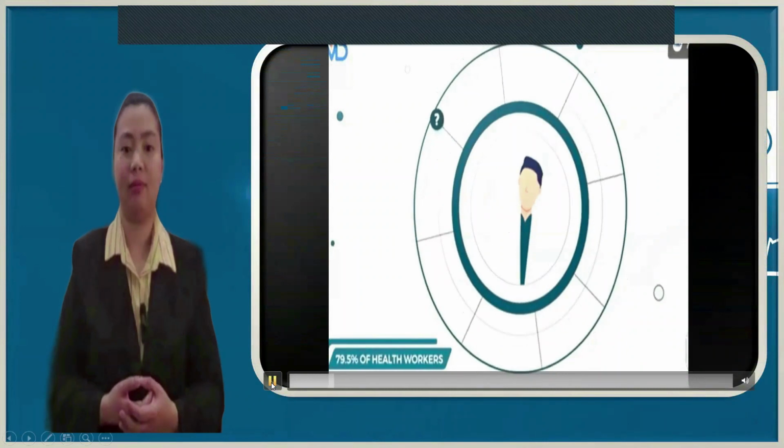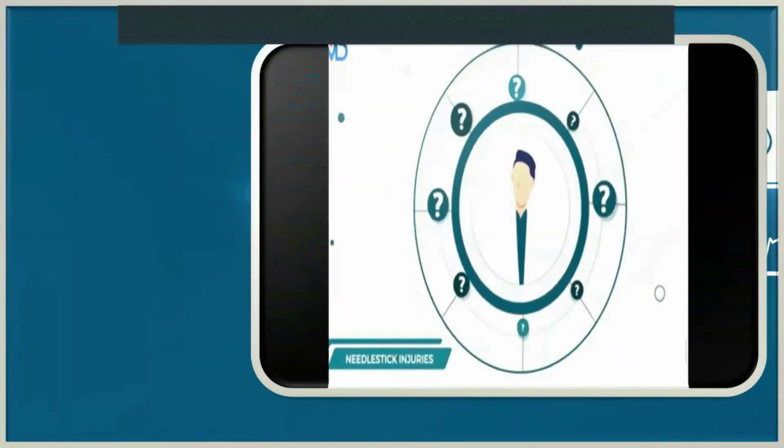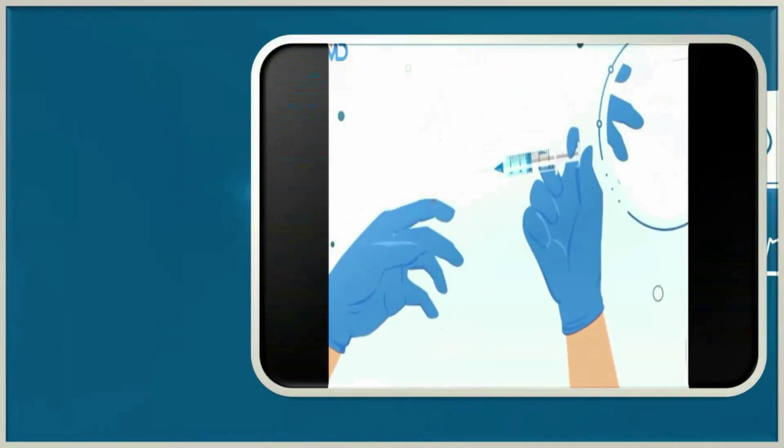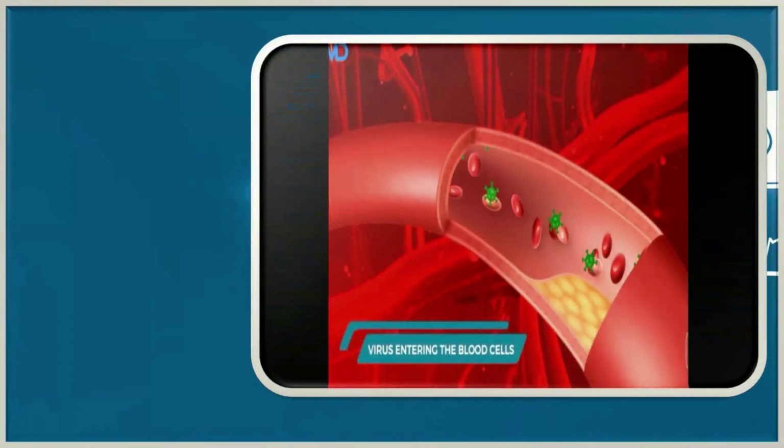Nearly 79.5% of health workers reported they had experienced one or more needle stick injuries in their career. So, what are needle stick injuries? Needle stick injuries are wounds caused by a needle that punctures the skin accidentally.